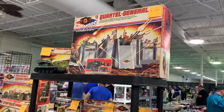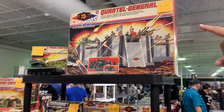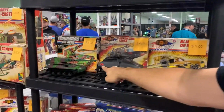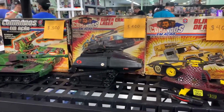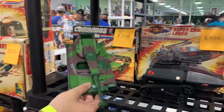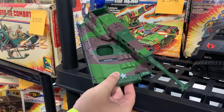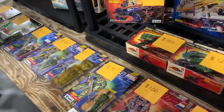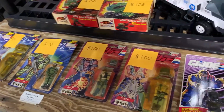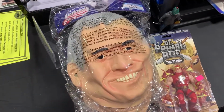TJ is so excited to show me the Brazilian versions of G.I. Joe. They're in Portuguese, but they have all the same stickers. They just box them differently. 400 bucks. Holy moly. I've never seen those before. Some of them do Commando MSL stickers on there as well. Cool. Just in case you need to complete your collection of Brazilian G.I. Joes, here you go. I don't know, that's slightly terrifying.